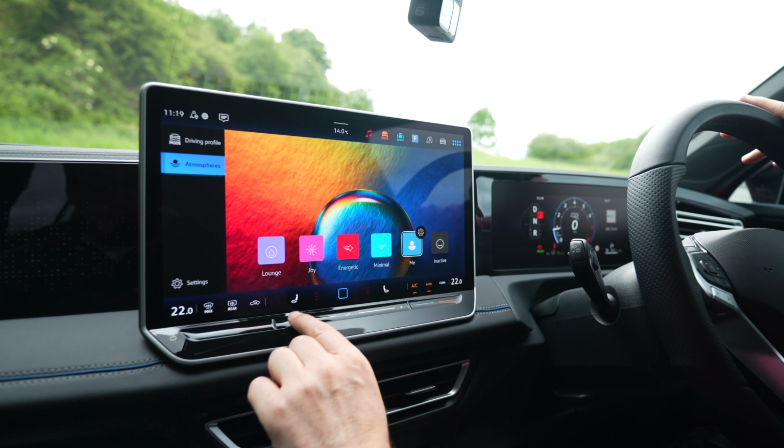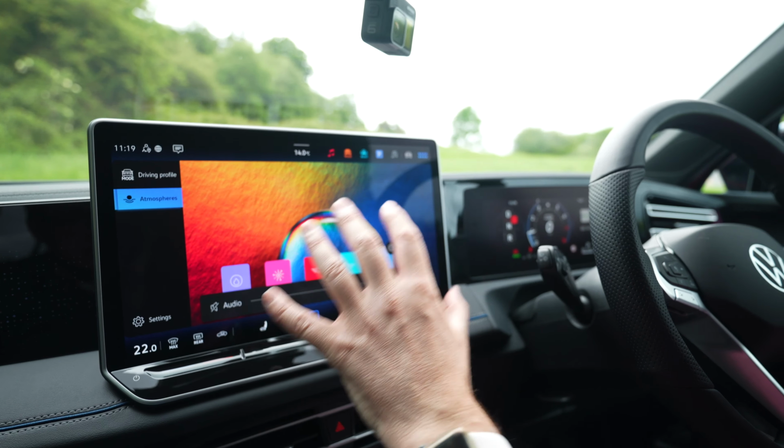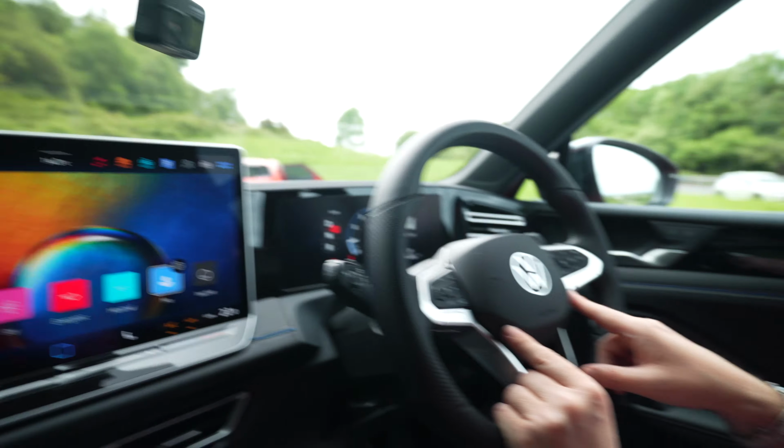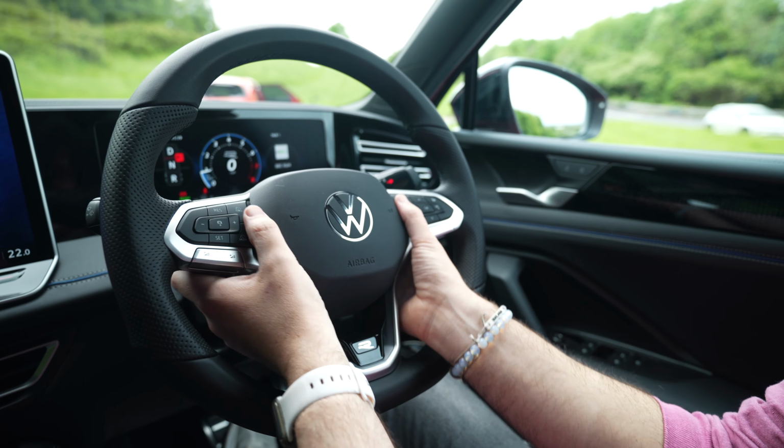I know a lot of people have moaned about this, but to be honest with you, after a while, you get used to it. So it's not a problem. And look, you've got buttons here. So come on, don't moan too much. Why are you stroking it like that? I don't know. It's a bit weird.